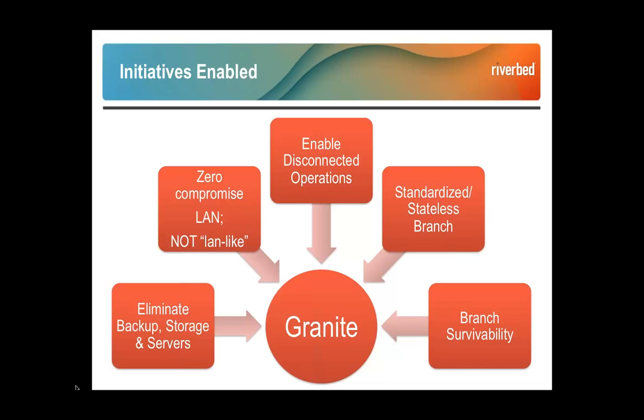And that tends to play a big part for a lot of our customers who, for example, might be in construction, manufacturing, legal, retail, finance, where you're running systems that must function 100% of the time, whether the WAN is up or down.